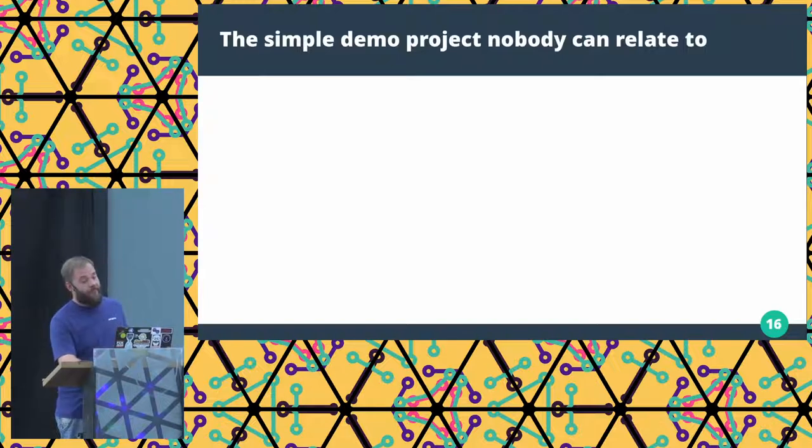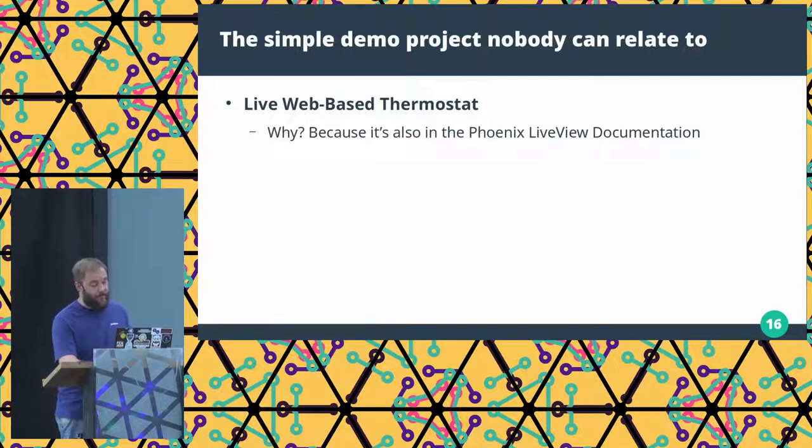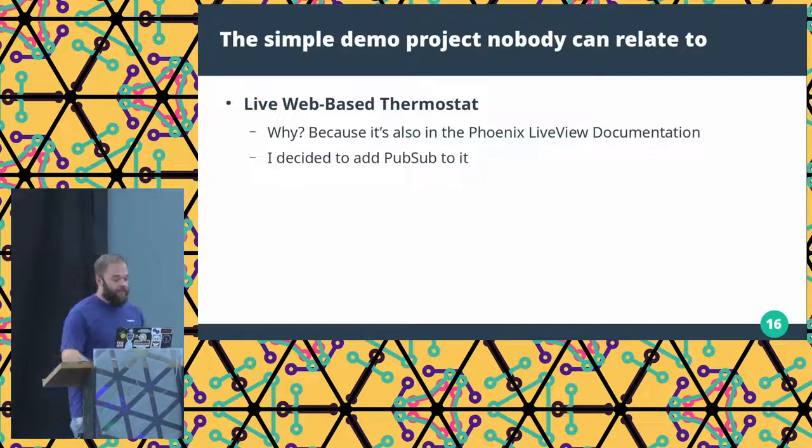So the simple demo project I prepared is a web-based thermostat that is going to be live updating. Why? Because it's in the web framework's documentation. So should you decide to learn more about it, you'll know at least some of the bits that you'll read about in the documentation and can relate to it. It won't be super foreign to you. And I decided to add pub/sub to it so I can show off the liveliness and how easy it is to implement.